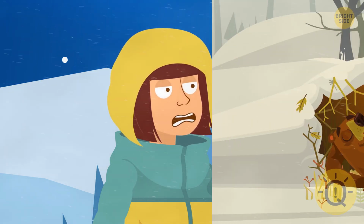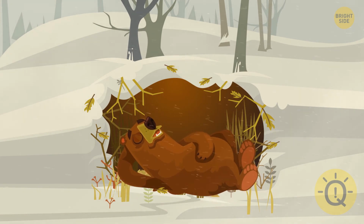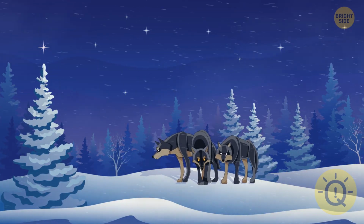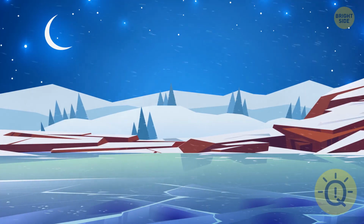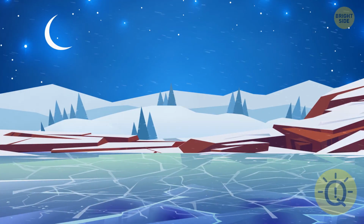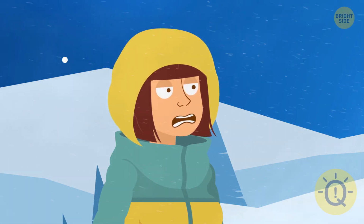The way straight goes past the cave where a huge brown bear is sleeping. The road on the left goes through the place where a pack of hungry wolves live. The right road will lead her to the lake with thin ice. Which way should Arden go?